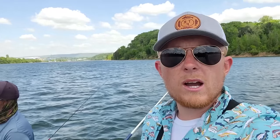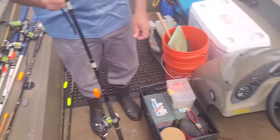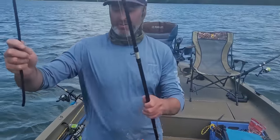All right, guys, so we caught those fish anchored up, spot locked, and now we're going to do some dragging and drifting here on the upper end of Nickajack Lake. And Mr. Massey here is going to show us the type of rig he's using and the planer boards we're using to do this. Hey, y'all.